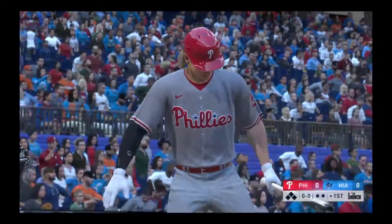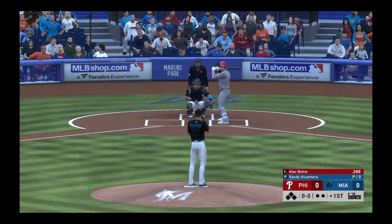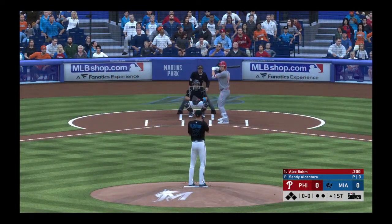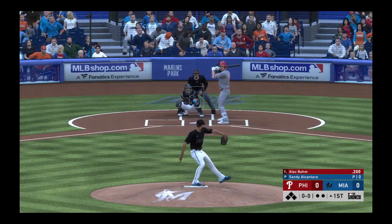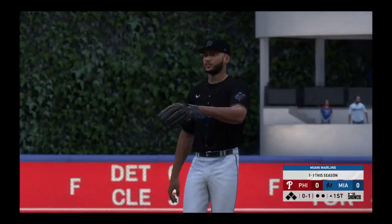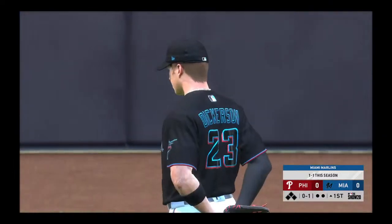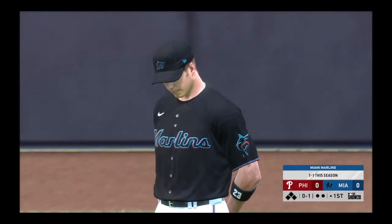Now batting, Alec Bohm. And we are set for baseball here this evening. The third baseman, Alec. Here comes the first pitch. Starts him out with a slider for a strike. Guys, this Marlins ball club, as they begin play here tonight, they come into this one in good spirits, fresh off their first victory of the new campaign last time out.